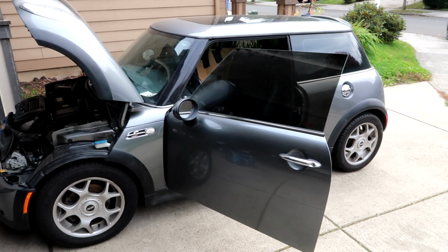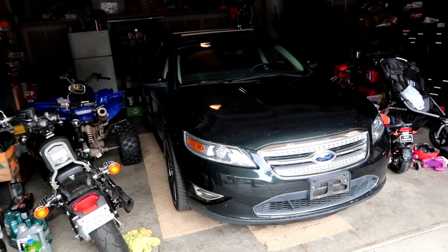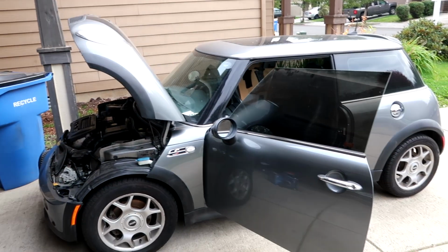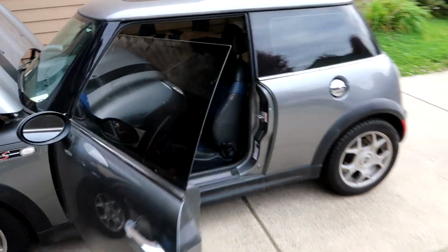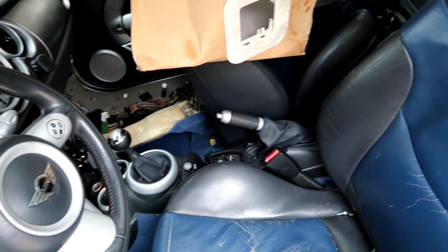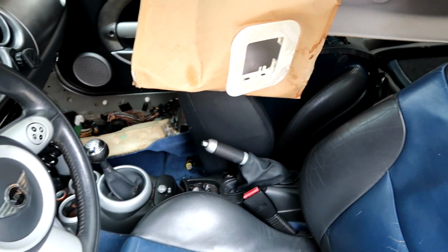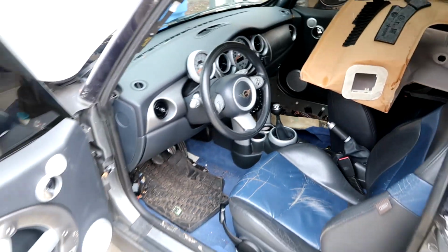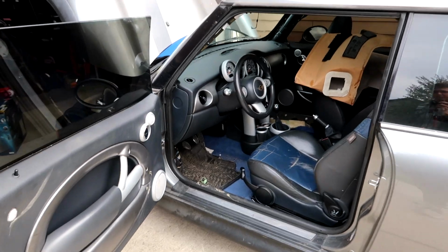So what I'll need to do is actually take this big thing out because it's taking up a lot of garage space, and put the Mini in there and start pulling the interior apart and try to assemble what I can, connect everything and see how far I get before it needs to go to my mechanic to finish it up. I guess we'll find out, but I am very excited for this car and I think this was a really good buy for me.